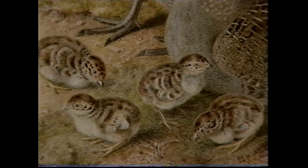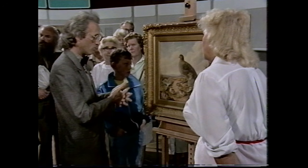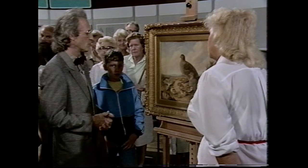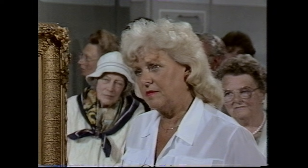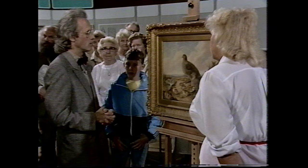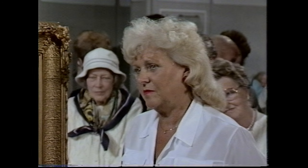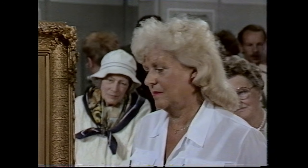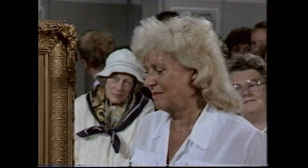Just recently there was a sale in London when there were some rare botanical illustrations by her, which did extraordinarily well. And the two best ones made £12,000 and £14,000. This painting, if it were by Archibald Thorburn, the famous man, might be worth, say, in the region of £30,000 today.